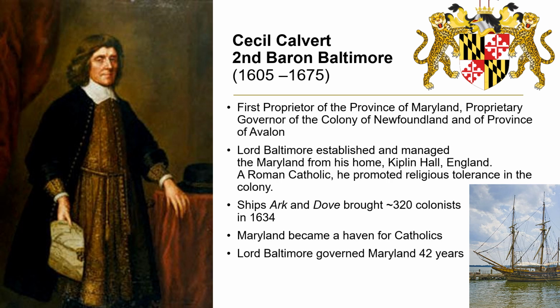He was a Roman Catholic, and because of that, Maryland was a place where religious tolerance was promoted. And when the ships, the Ark and the Dove, arrived in 1634 to St. Mary's, they brought about 320 colonists. It's interesting that they were about evenly divided between Protestants and Catholics. But Maryland over time became a haven for Catholics. This was a time of fierce persecution for Catholics in England, so this was a safe haven for people to come to practice their religion. And Lord Baltimore, my ancestor, governed Maryland for 42 years.